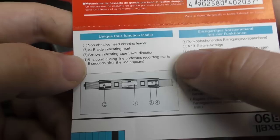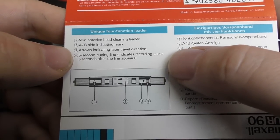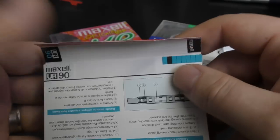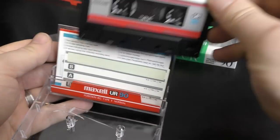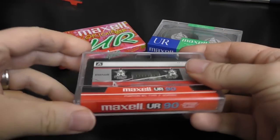Oh, the unique four function leader, with the head cleaning leader, the A and B side mark, arrows indicating the tape travel, and 5-second cueing. You know, this still came from a time when even low end cassettes were sort of premium. But yeah, that's a beautiful cassette. Love that one, even though the case is all smashed.